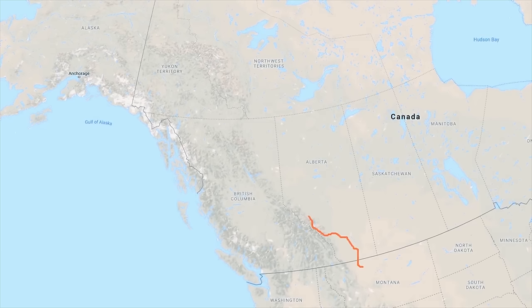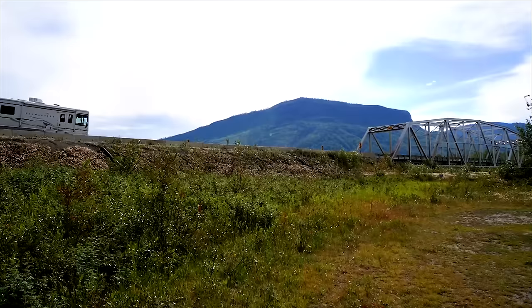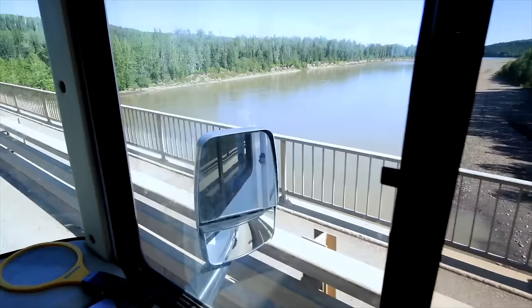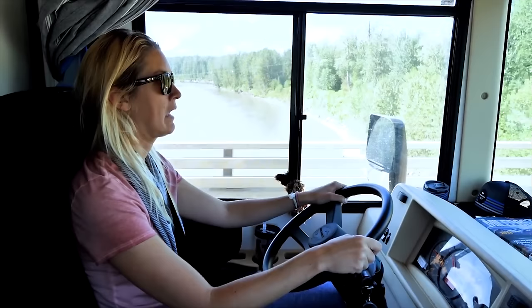The Alcan, or Alaska Highway, was constructed in World War II as a way to connect Alaska to the lower 48. And it's still the primary route to navigate through Canada's rural British Columbia and Yukon territories. A big part of the Alaska RV adventure is just making it up the 1,700-mile route.